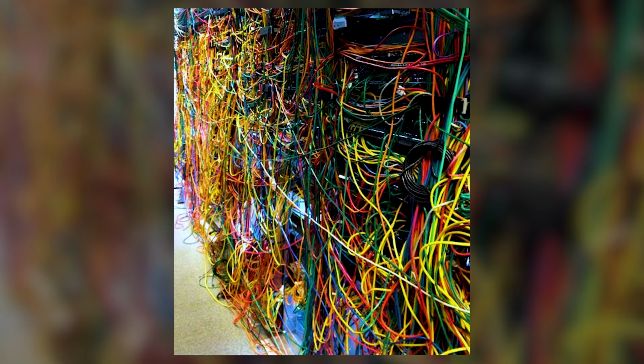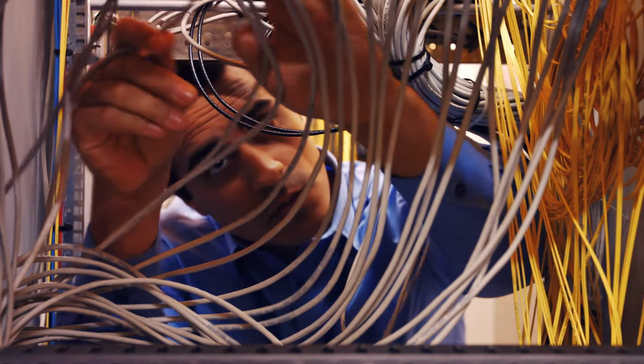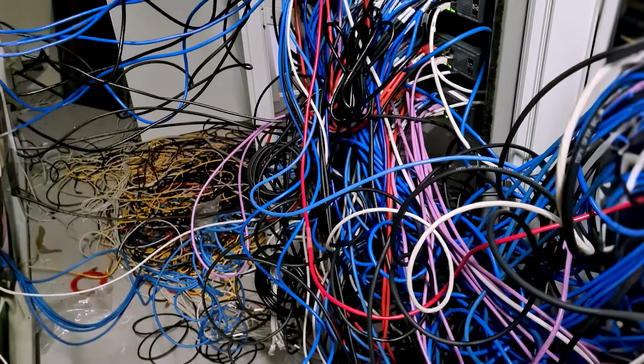So let's talk about the wiring closet in a data center. Oh, cable management, or should I say lack thereof? Let's talk about the world's most underrated art form, the chaotic ballet known as the tangled web of poor cable management. It's like a modern art masterpiece, but instead of hanging in a gallery, it's lurking in your server room, waiting to ensnare its next victims.